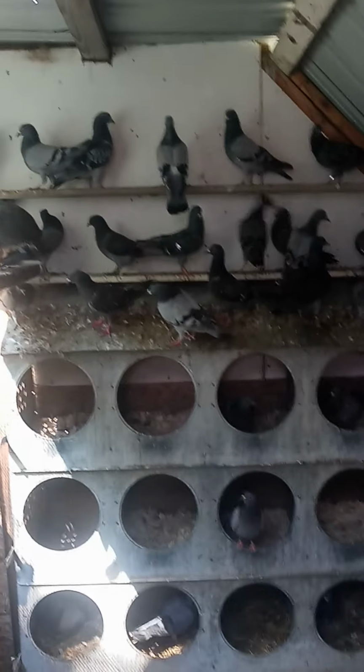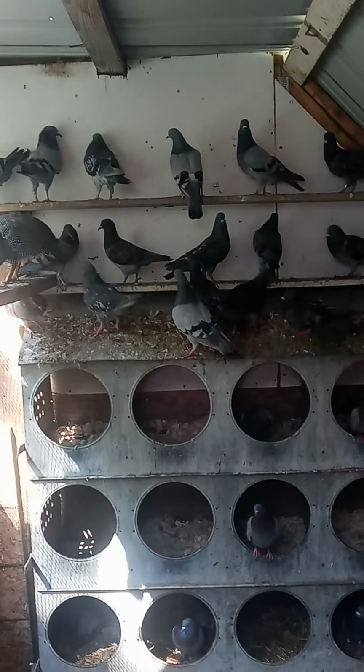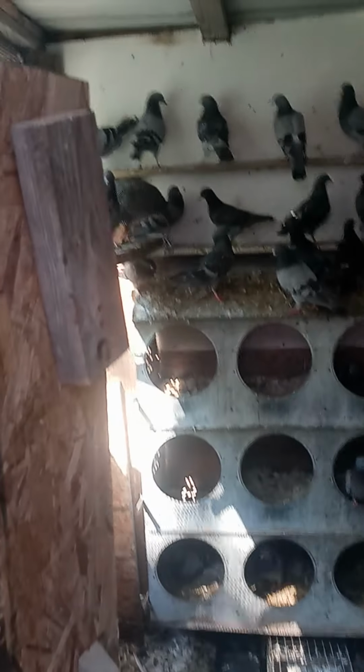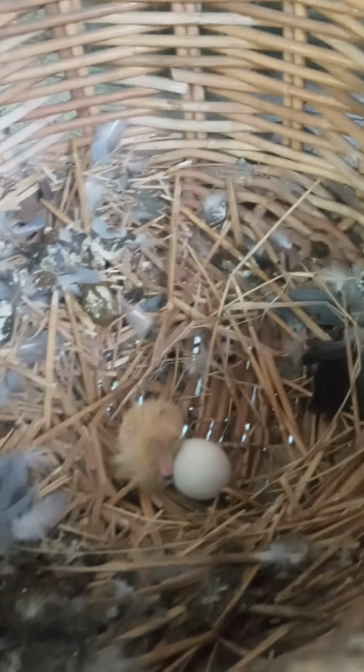It's the second one. And Hercules is in the other side of the barn. Over there, the little baby. I'll get another update on him in a little bit. He's almost the size of mom and dad now. They did grow so quick, it's crazy. Alright, so there it is. One more look. Oh, look at how cute he is.